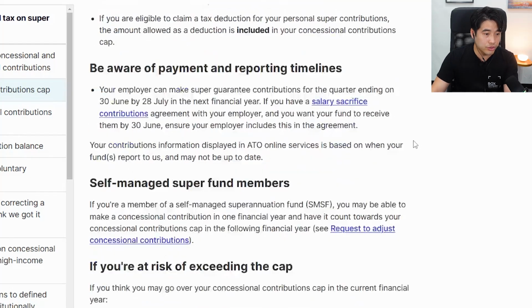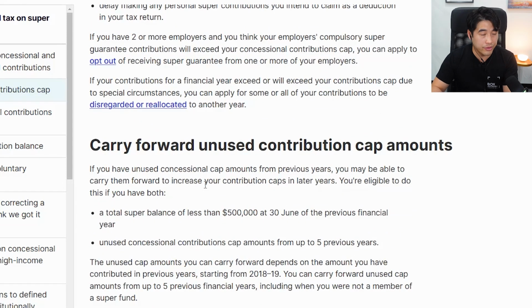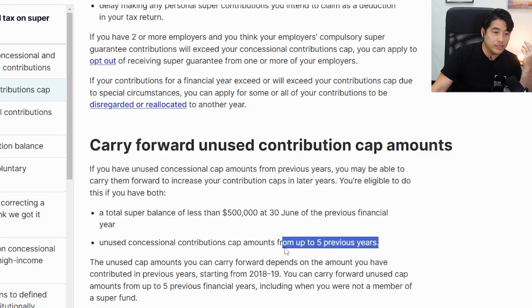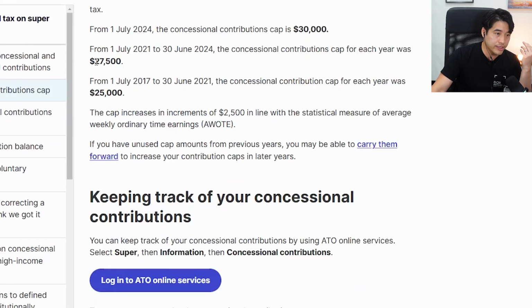If you haven't used the cap previously, you can carry forward that unused contribution cap. So what does that mean? It means that basically if your super balance is under 500K, the ATO says that for the last 5 years, if you haven't utilized that $30,000, in previous years it was 27.5 and 25K, but say it's 27.5 and 30K, and in the previous years you only put $10,000 in or $7,500 in, you actually have in the last 5 years, 20K each year to be able to put in.